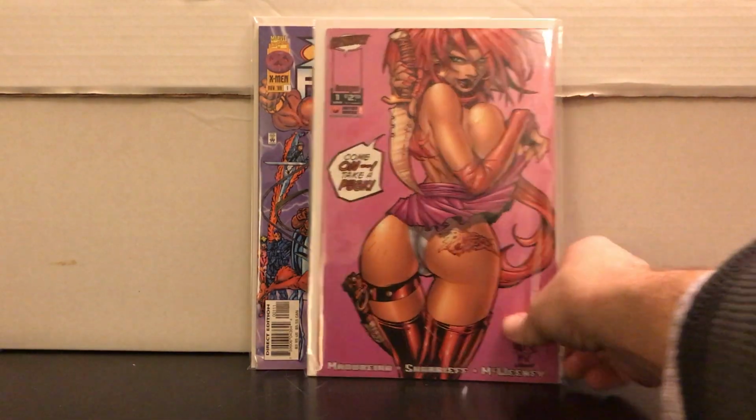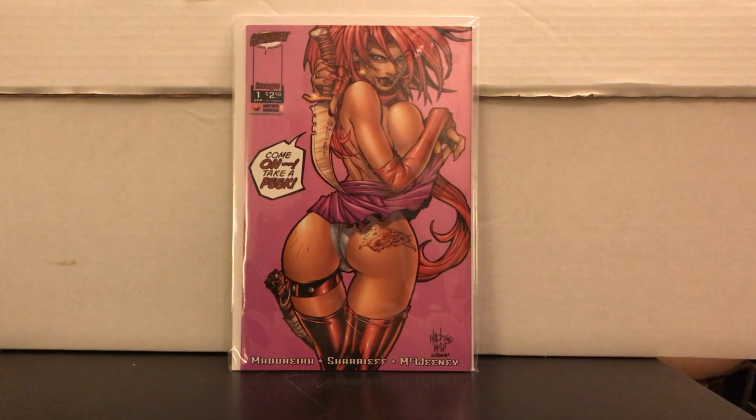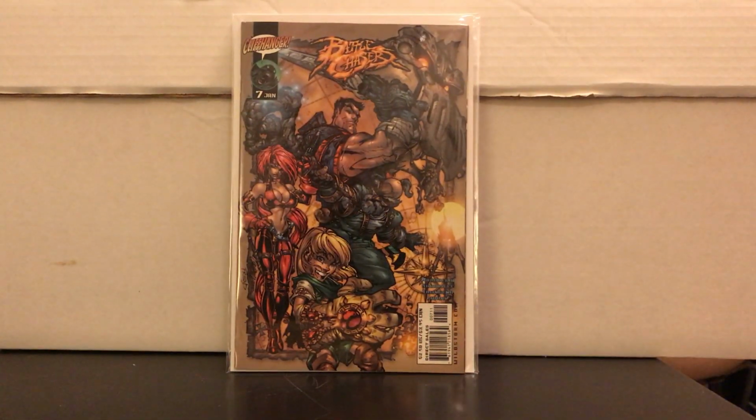Picked up a, what is this? Battle Chasers #1 variant. It was about 15 bucks. It's mid-grade. I feel like I overpaid a little bit for that. And then I paid 10 for Battle Chasers #7, this J. Scott Campbell cover. Kind of a hard book to find. Didn't even really know about it until I saw it listed, so I was happy to find that.